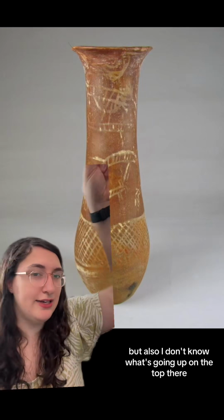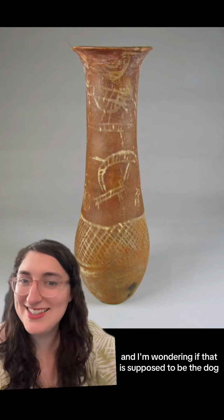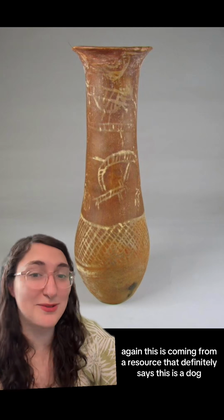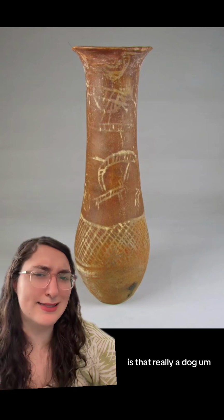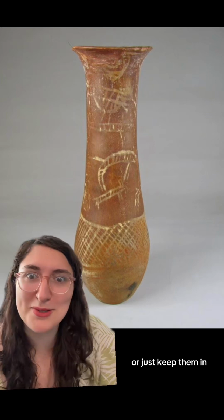But also, I don't know what's going up on the top there, and I'm wondering if that is supposed to be the dog. So what do you guys think? Again, this is coming from a resource that definitely says this is a dog, but a lot of the actual museums are now looking back and saying, is that really a dog? So I don't know if I'm supposed to remove these from my corpus or just keep them in.